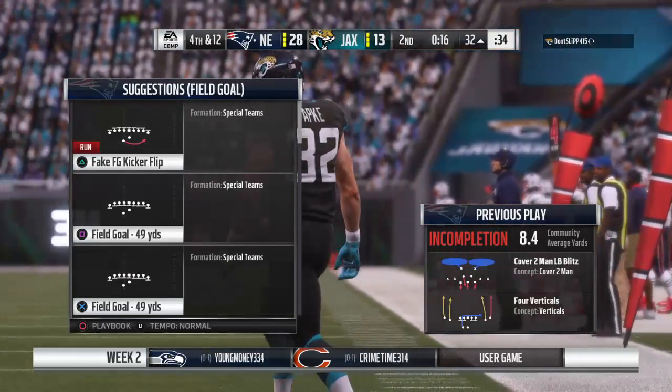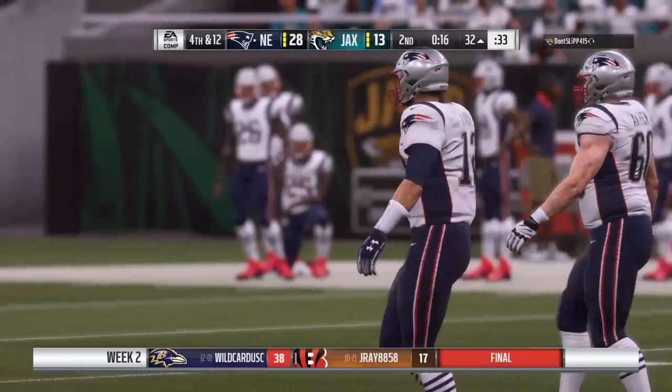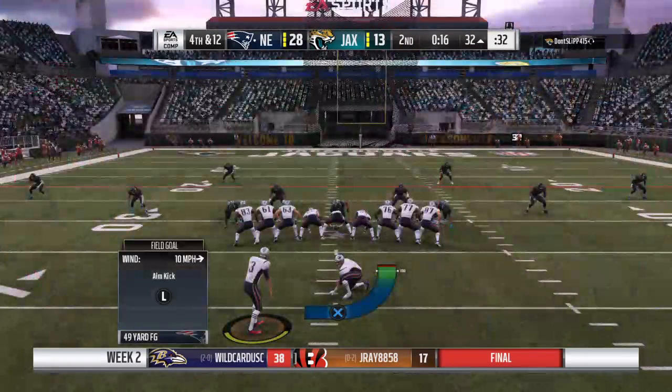Now, the secondary's really struggled today, but that's a little bit of a measure of revenge, isn't it? They just followed the basic rules. See ball, knock ball away. Turned into a nice play.